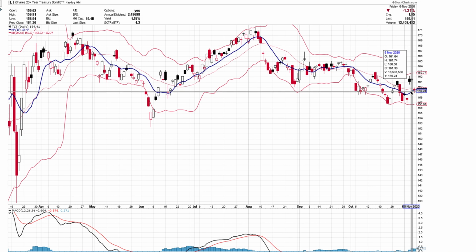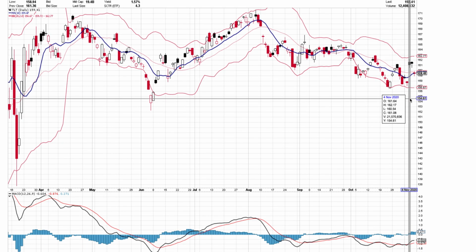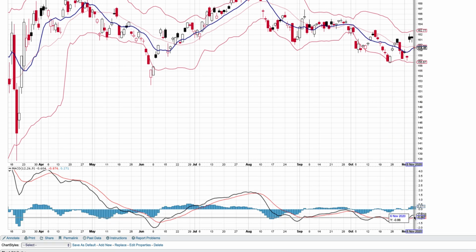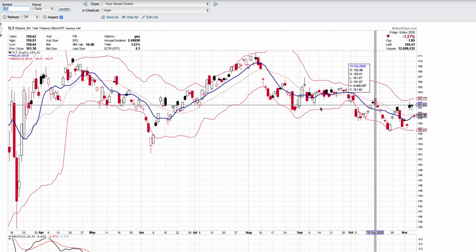And the 10 is still pointing up. So this must be looked at. And also the MACD is still in a bullish crossover. So this might create buying, but not yet.